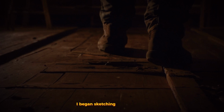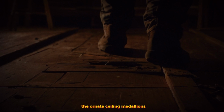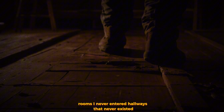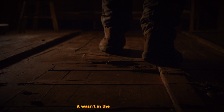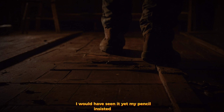I began sketching the house from memory: the curvature of the staircase, the ornate ceiling medallions, the cracked plaster in the west parlor ceiling. But each time, my hand would draw things that weren't there: rooms I never entered, hallways that never existed. One sketch in particular I'll never forget: a basement door beneath the staircase. It wasn't in the original floor plan. I would have seen it. Yet my pencil insisted otherwise.